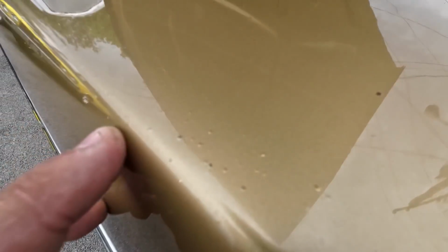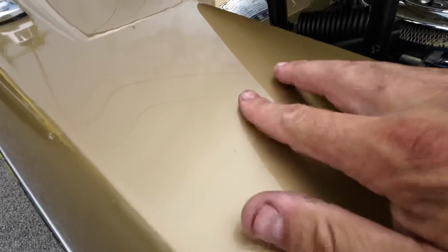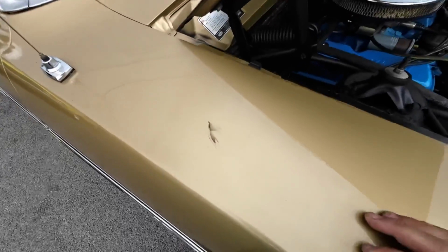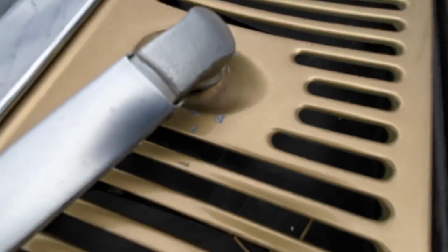Chemical peel, which is bubbles under the paint right here. It's just a little trash in the paint. It's all over the top of the fender. Oh, I didn't wipe grease on it. I'm gonna have to get a chamois out and get that off. There's some grease there. Now it's bigger. Little chips. Chips there under the wiper.